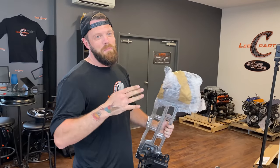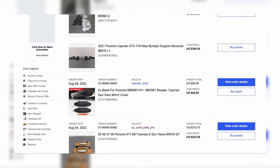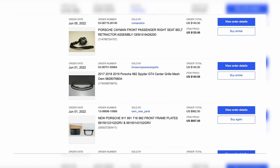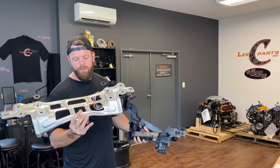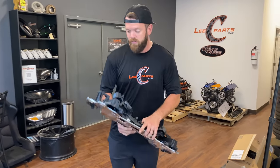Some of this stuff was a month out from Porsche. It had to come from Germany. It was gonna kind of screw us. Fortunately, we hit eBay and they had every single other part we needed. I was able to find one item, click buy, it came with all five pieces I needed, and it saved me from ordering five different parts from Porsche.